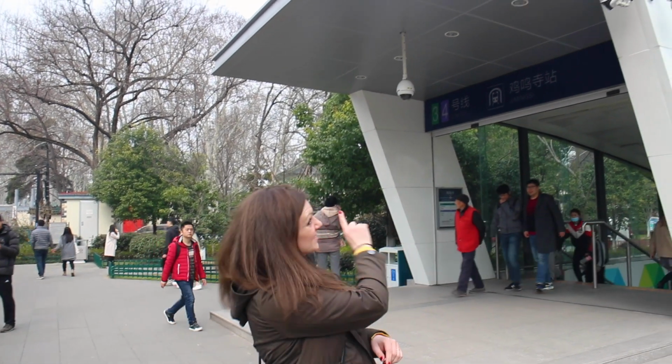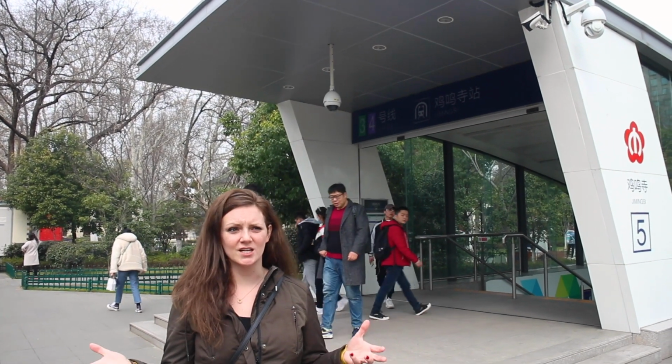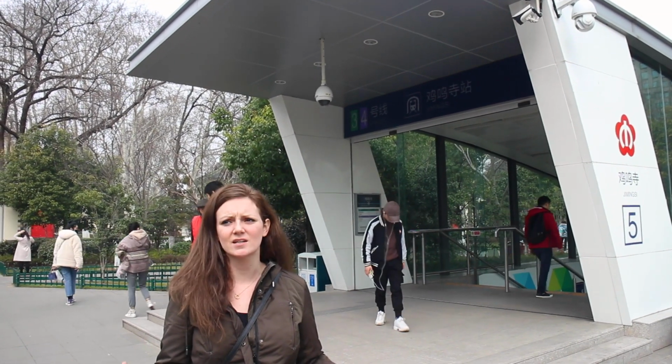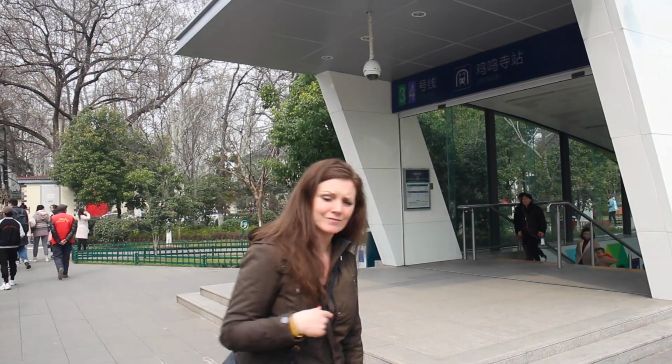Nanjing via the subway. This is true for most cities in China. The train system is fantastic. Don't be afraid to use it. It's really inexpensive, very easy to get around and see the city. So let's go.